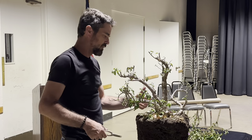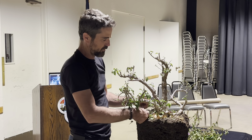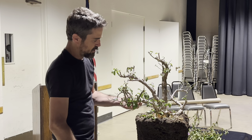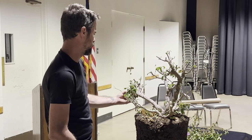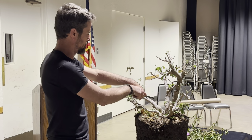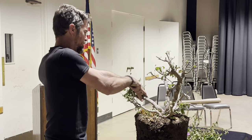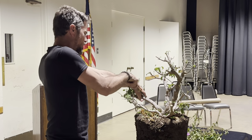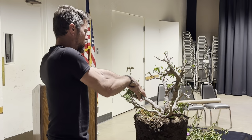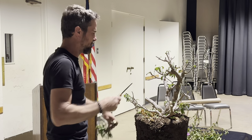So this is problematic in here. This is a real big iffy spot that I don't love. I'm going to cut it. It's pretty low to the ground too. Yeah, it is. But even if we could just start to get some taper on it, some division further back, that would be helpful.